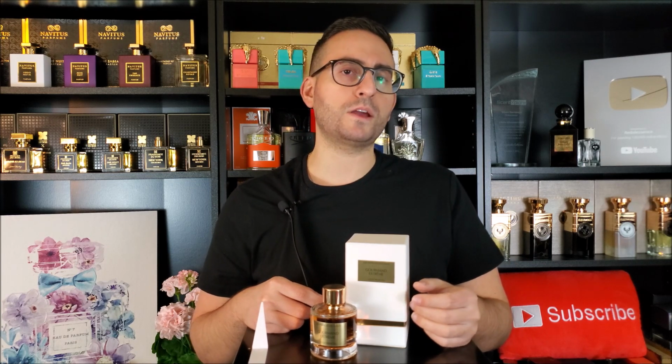So ultimately, I'm getting the vanilla in the base, I'm getting the smooth musky component that is not animalic, but I'm also getting a lot of that spice in the opening, which is kind of giving the fragrance a leathery vibe, or at least I think that leathery vibe is coming from the spice.